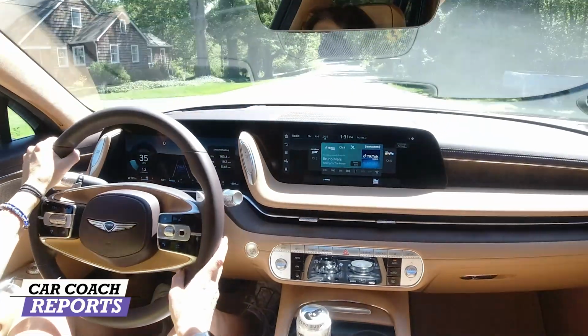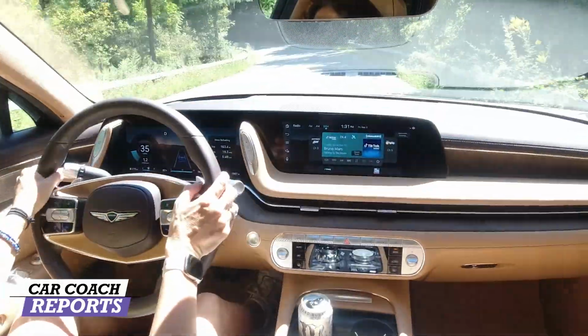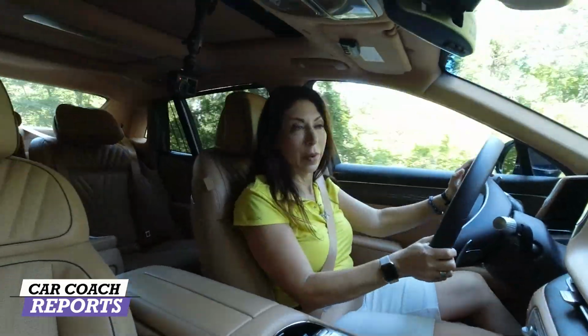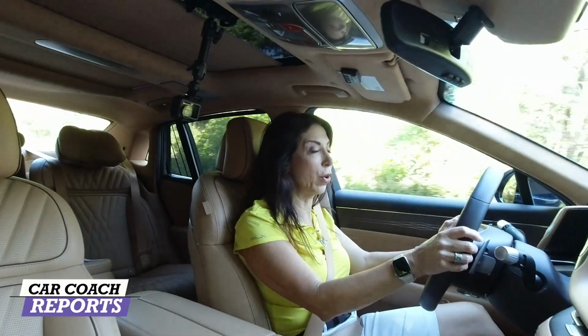Now, not just the handling, but this rear steer is super impressive. As I go through the corners here, you can feel the rear steering kick in. Now, it's not aggressive, but Mercedes has this too. But if you're going to buy an S-Class, it's going to be double the price.